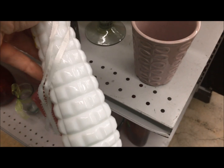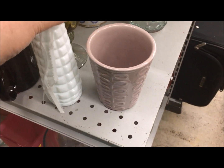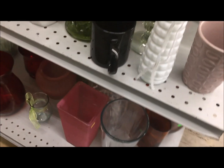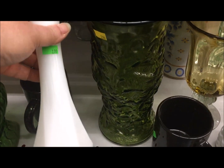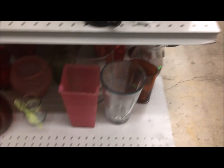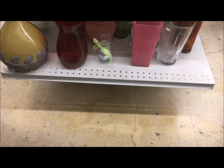I checked to see if they still had that hobnail milk glass vase that I didn't buy last time, and they didn't have that one, but they did have this one. And I talked myself out of it because I don't need a milk glass flower vase. I think I'm gonna wait and see if there's a different one out there that calls my name strongly now that I know how much the hobnail glass is calling my name.